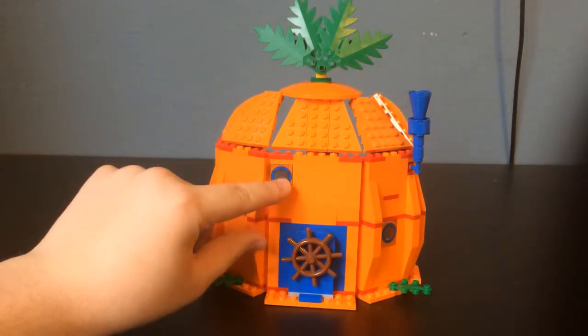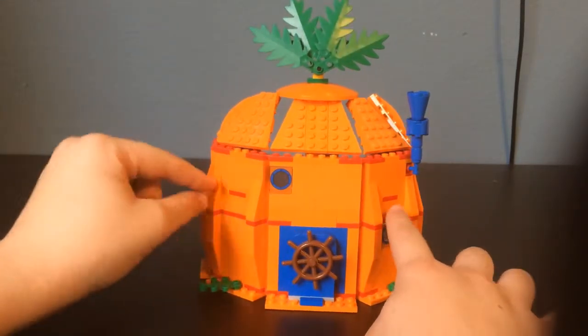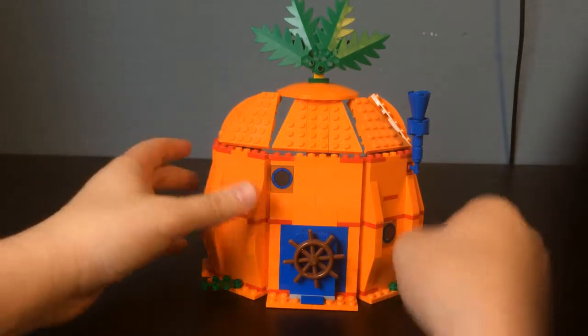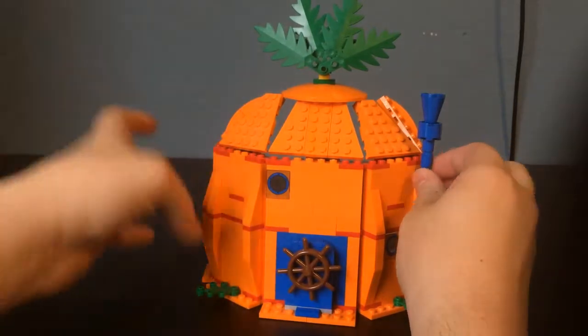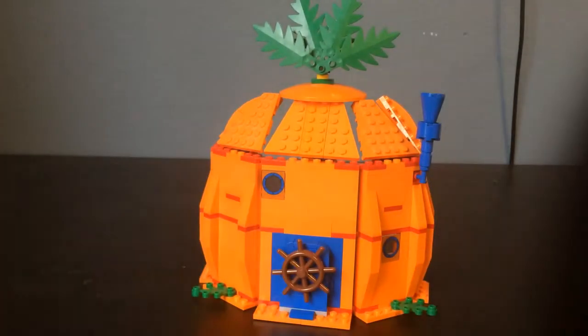Like I said earlier, you do get some nice little window pieces. You got the holes in the wall. Obviously, like I said also earlier, I don't really like these red accents, but it's something that I can get over with. This little pipe or chimney that comes out of SpongeBob's house can be rotated if you want to. I prefer to leave it up because that just kind of is the normal position.